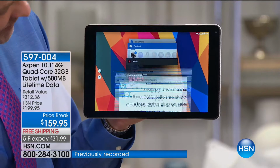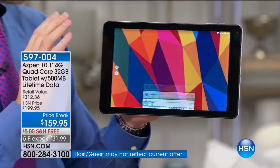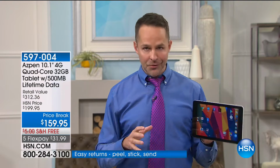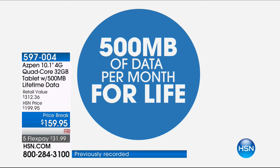So anyway, all of these things can be done whether you're surfing Netflix, whether you are on Facebook, whether you're writing a school paper. No matter what you're doing, it can be done from anywhere because this has built-in data. Now, not only does it have built-in data, it has included data for life. What does that mean? 500 megabytes of data are included every single month, not for 1 month, not for 2 months, not until Helen's birthday, but forever, 500 megabytes.